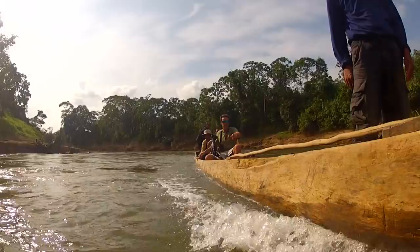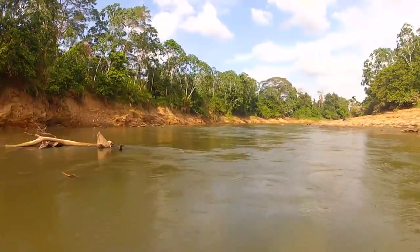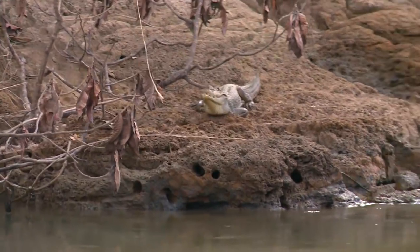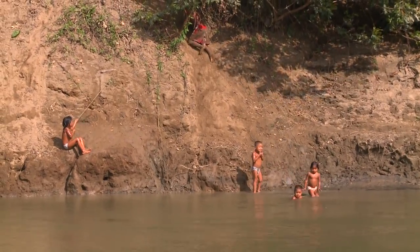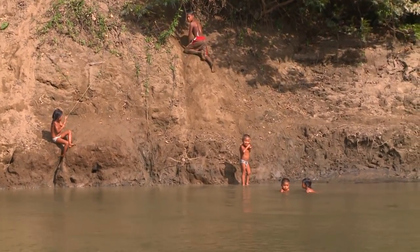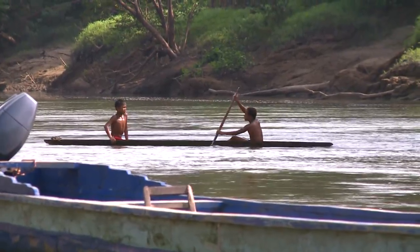So this is the Chucunaque River, and we've just come to the junction of the Tuquesa River. So we're now gonna make our way up the Tuquesa and try and find these Jacamars. Lots of spectacled caimans on the banks, which is a little bit disconcerting considering there's a whole lot of kids swimming in the river just around the corner there. But hey, go figure, this is Panama, this is the Darien. This is where kids ain't afraid of nothing.